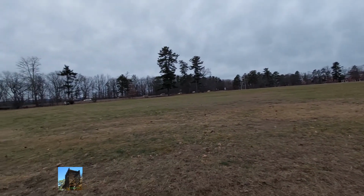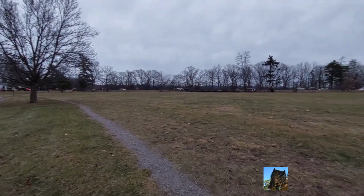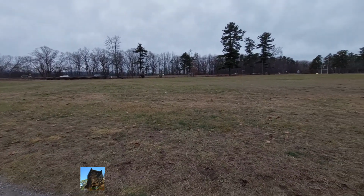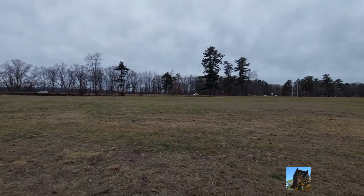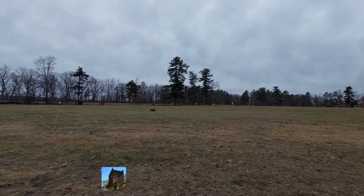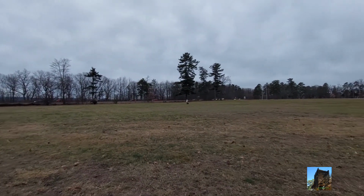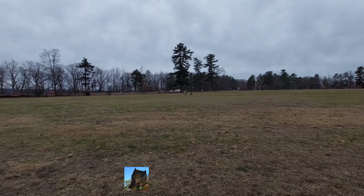I don't really see a point in walking much of this grassy field. I will show you, though, this photograph. How ironic, an airplane going overhead, and an Air Force jet going overhead. Oh, another one. Hang on. All right, there's another jet coming through. Anyway, Air Force jet, excuse me.